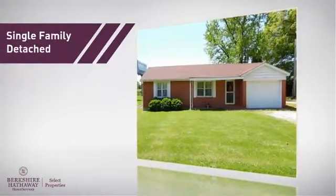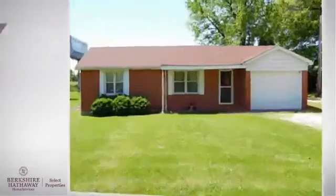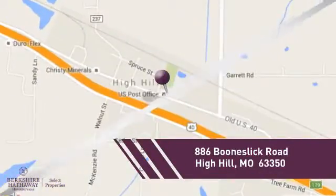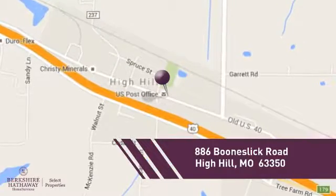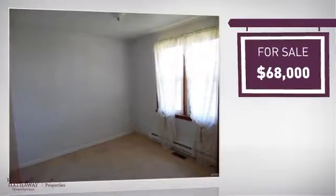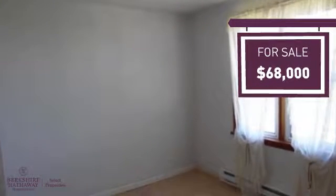This home is a great choice for those looking for comfort, convenience, and the privacy of their own home. And it's located in this area. Currently listed at just under $70,000. It offers an excellent value for the area.